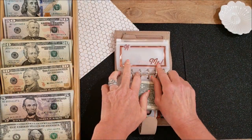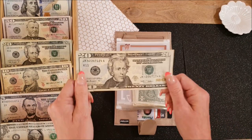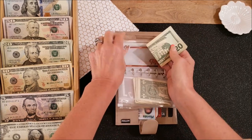Next envelope is just called me, and the reason I have this envelope is just for small little purchases that maybe I'm not really counting on, but they're there.